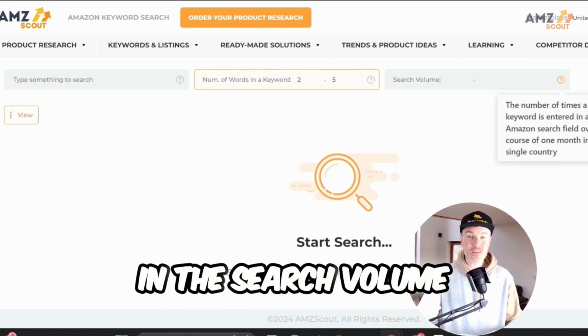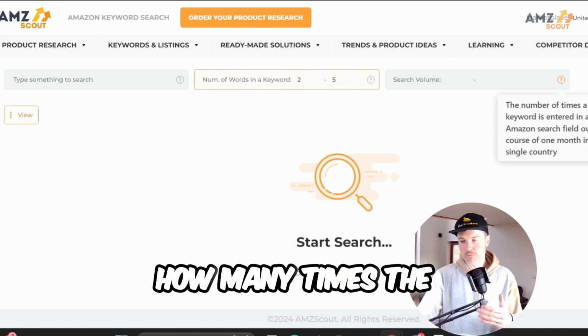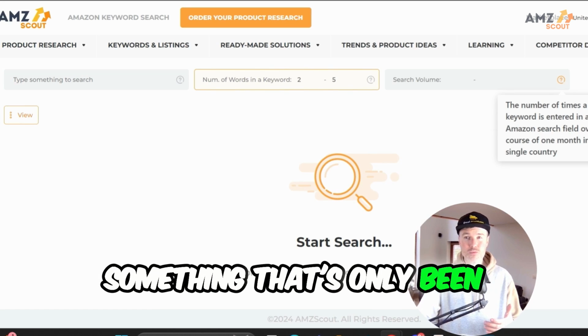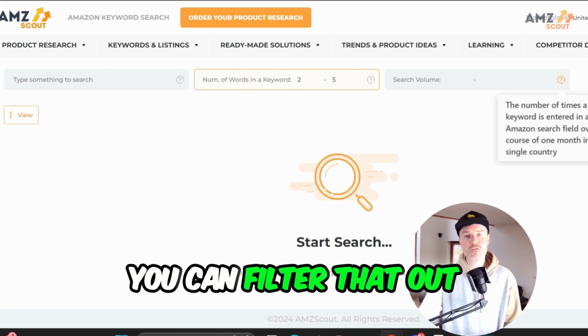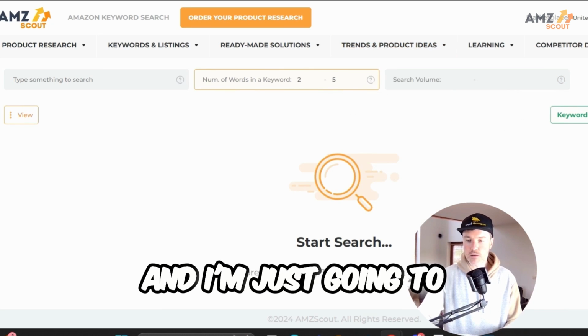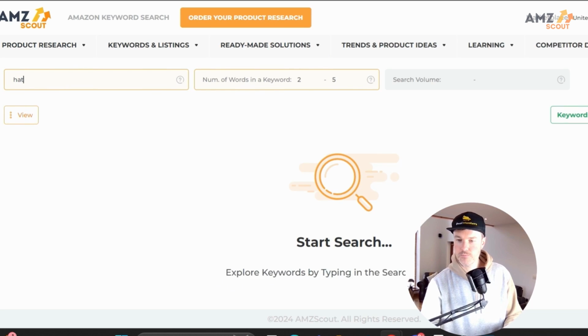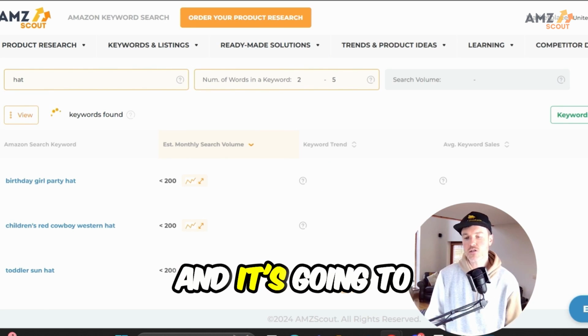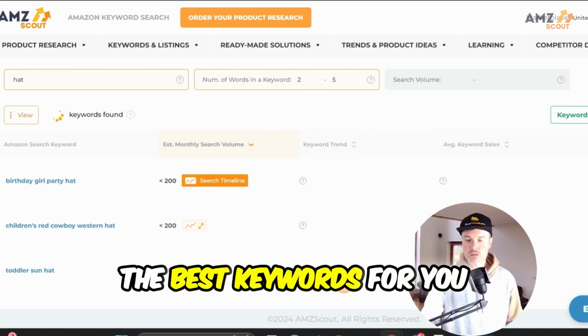And here you can type in the search volume. And this is how many times the keyword is searched. So say, for example, you do want a high sales volume. You mightn't want to have something that's only being searched 10 times. You can filter that out. But for the purposes of this example, I'm going to exclude all that, and I'm just going to go straight away and type in hat. Hit enter. It is going to search through billions of keywords, and it's going to work out exactly what is the best keywords for you.